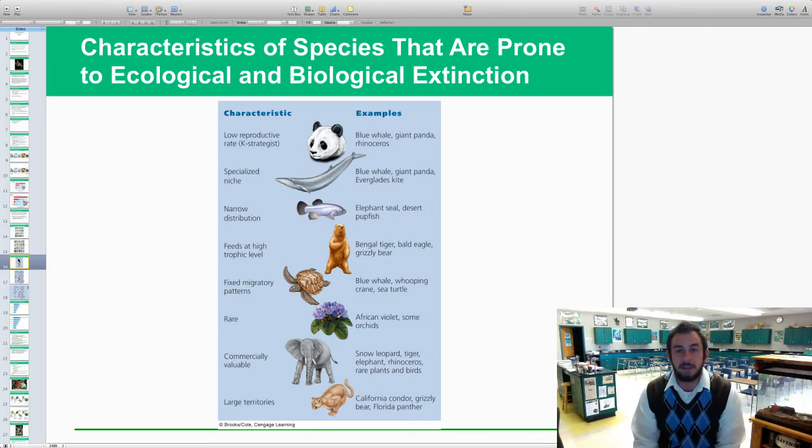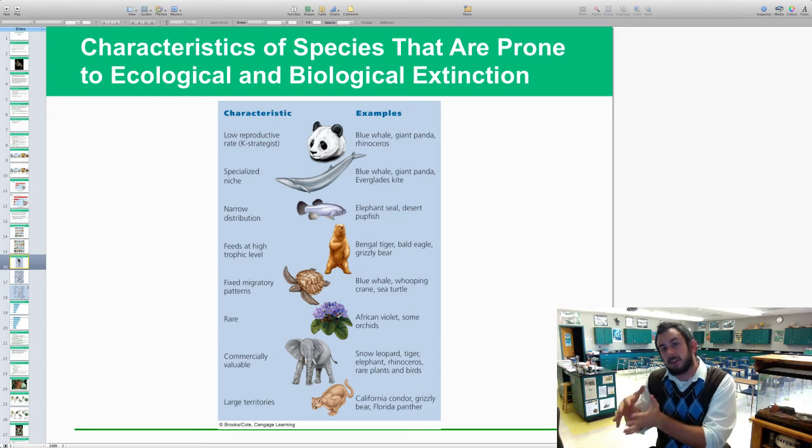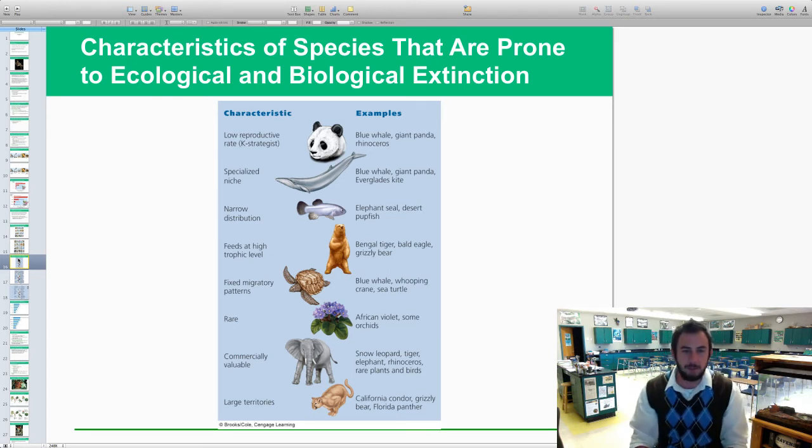There are some characteristics that make species more prone to becoming ecologically and biologically extinct. The biggest one is that most of them, if you notice, are larger organisms, K-selected species, which means they have low reproductive rates. They usually are specialized in their niche, the role they play in the environment. They have a very small distribution, only located in a few areas. They feed at high trophic levels, so they're top of the food chain. They usually have fixed patterns in which they move, like the hawksbill sea turtle.